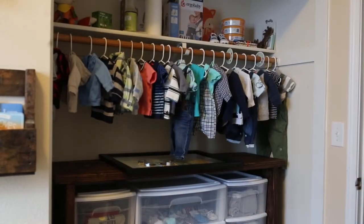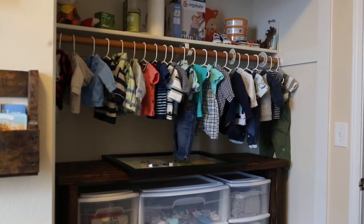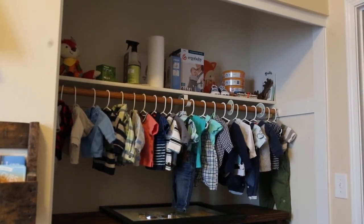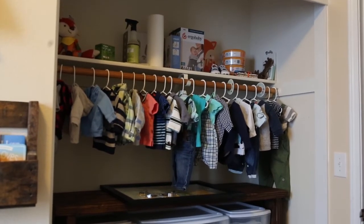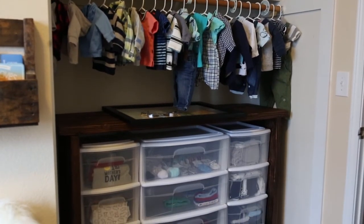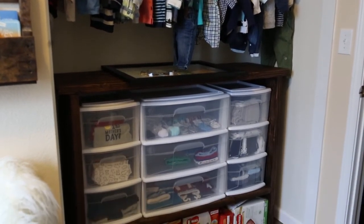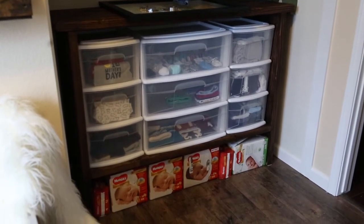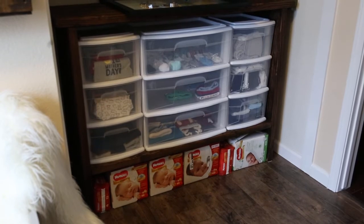Okay, so as you can see here, this is the little closet. We did remove the doors and we were going to put them back on, but once we got going, I liked the open feel of it. And so we bought these little plastic tubs. However, they were so much lower than I expected. So my amazing husband went ahead and built this great little shelf thing.